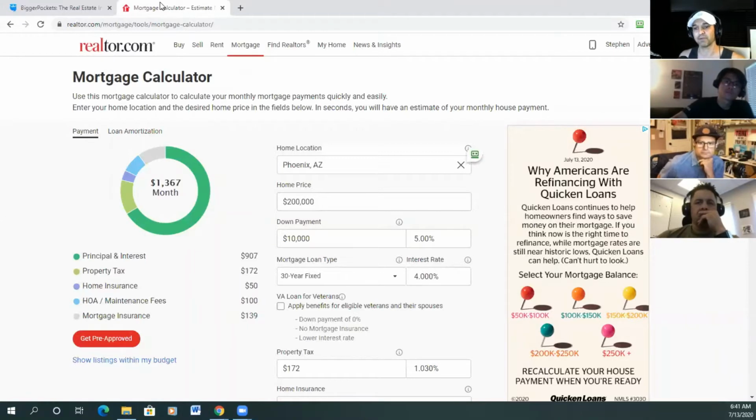So that's my first step because I have access to it. So I take advantage of that. But a lot of rentals don't go in the MLS. That's one thing to know. The majority of sales of real estate go through the MLS. A large majority do. Rentals, it's not the case.